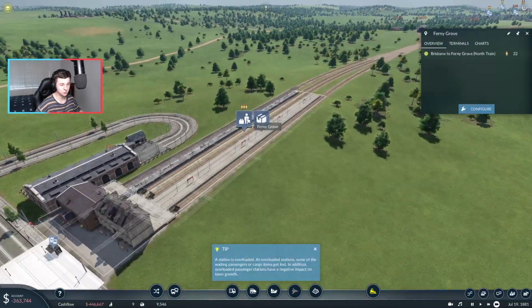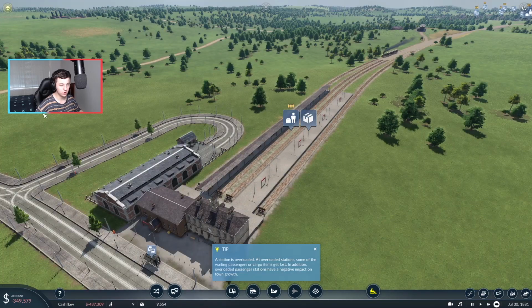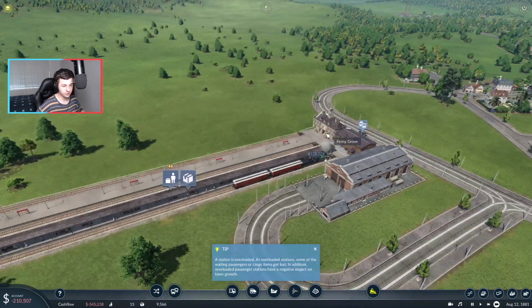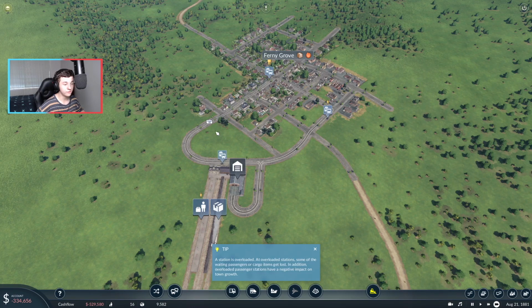We do have some passengers waiting over here, 22 to be exact. Let's have a look. I like the way I did this. I'll show you guys this in a sec. Let's have a look how much this train actually makes. 30,000 on the other side. This makes us $128,000. Beautiful. And just over time, it will improve.